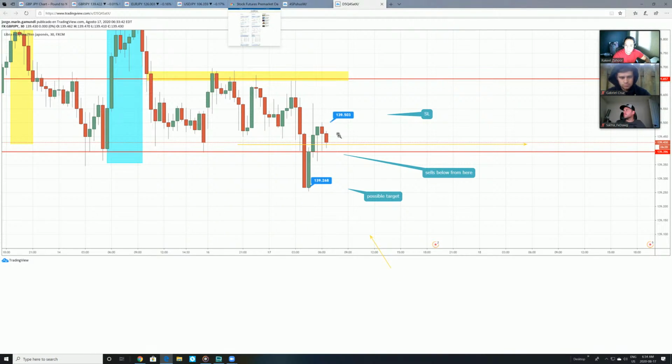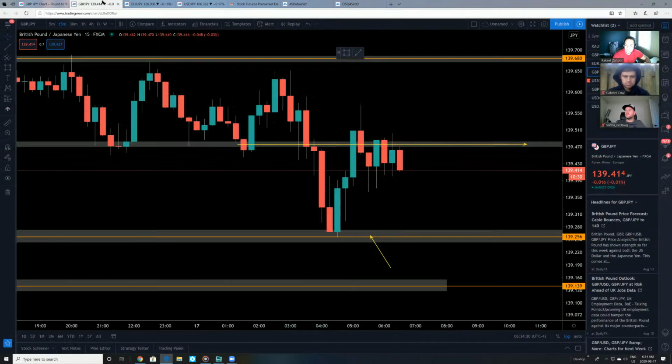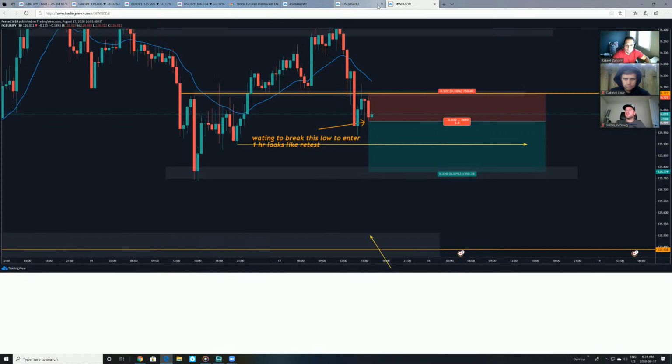Take a look here. This is 139,500. Stop loss, sells below from here, possible target. Yep, looks good. I see the sells as well. What's this chart? This is your JPY. Waiting to break this low to enter the sell. Yeah, this idea looks good too.